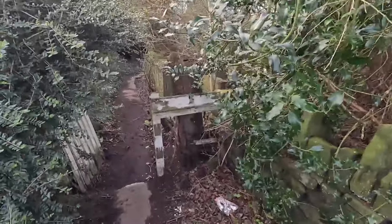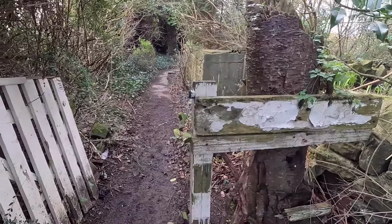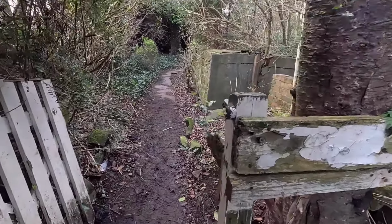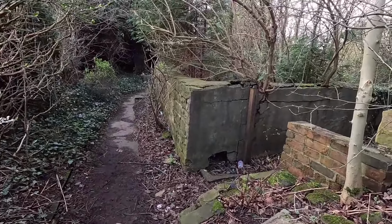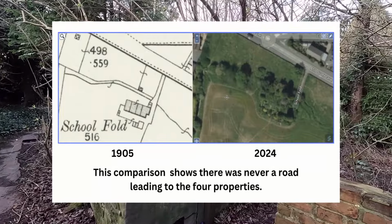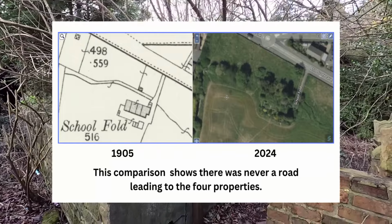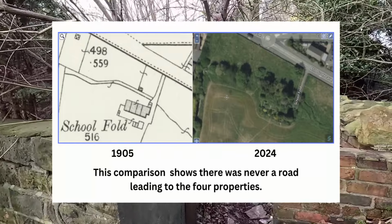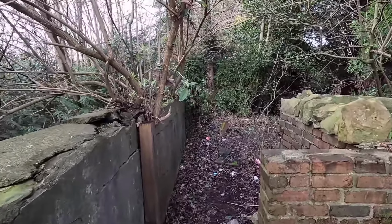So let's go through the little entrance. I mean, there are remains of a gate here. Gate post, obviously nature has taken over. Now, when I've looked at the old maps from 1905, you'll see that there seem to be about 4 properties. Very small properties, just cottages. But let's go in this front entrance.